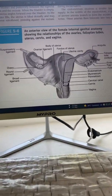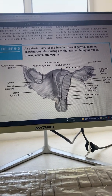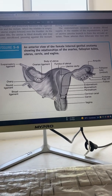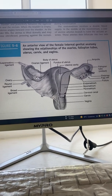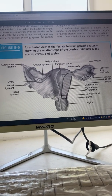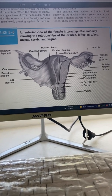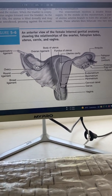An anterior view of the female internal genital anatomy showing the relationships of the ovaries, fallopian tubes, uterus, cervix, and vagina. Ovarian ligament, body of uterus, fundus of uterus, uterine cavity, ampulla, fallopian tube, oviduct, fimbriae, egg cell, follicle, endometrium, myometrium, perimetrium, cervical canal, cervix, vagina, ovary, round ligament, broad ligament, suspensory ligament.